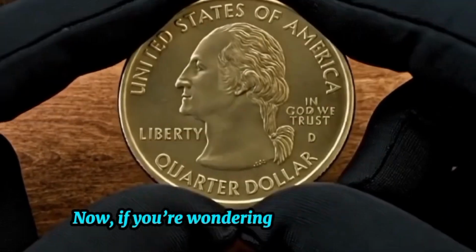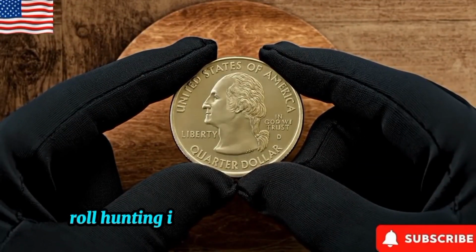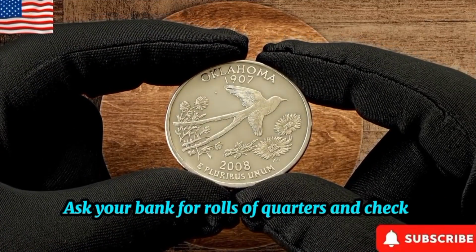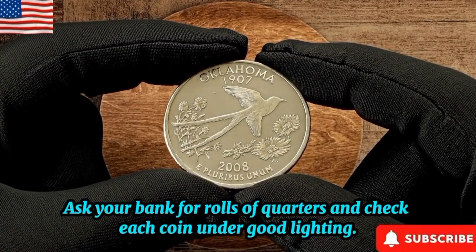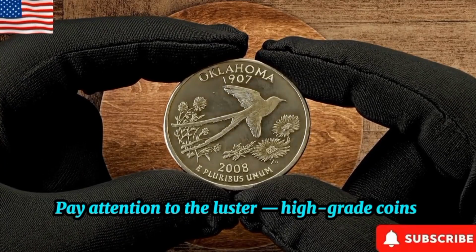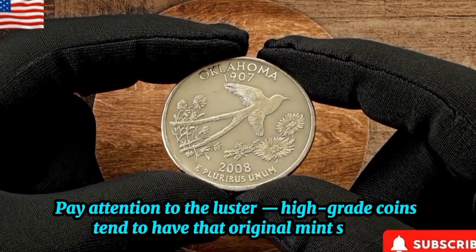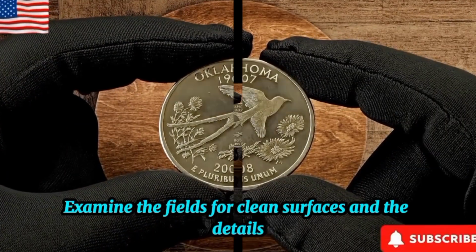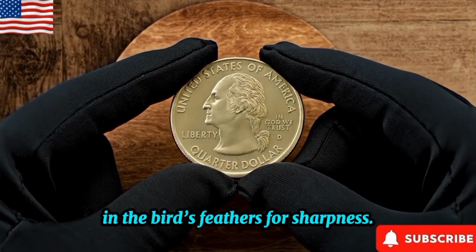Now, if you're wondering how to find one, roll hunting is the budget-friendly method. Ask your bank for rolls of quarters and check each coin under good lighting. Pay attention to the luster. High-grade coins tend to have that original mint shine. Examine the fields for clean surfaces, and the details in the bird's feathers for sharpness.